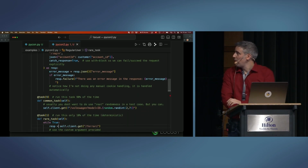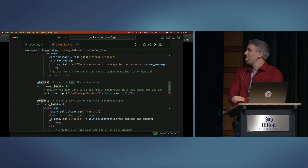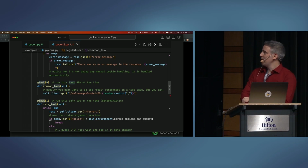And you can do something called weighting of tasks. So for some reason, we want this task to run 90% of the time, and this one only 10% of the time. So we give this a weight of 9 and give this a weight of 1. And you can do, of course, anything regular Python can. So we can do random parts of the request.